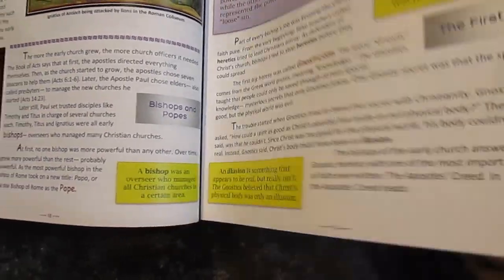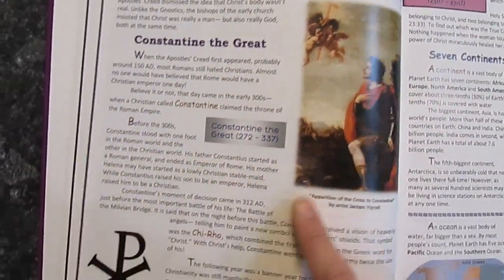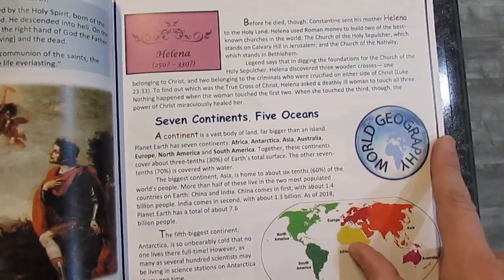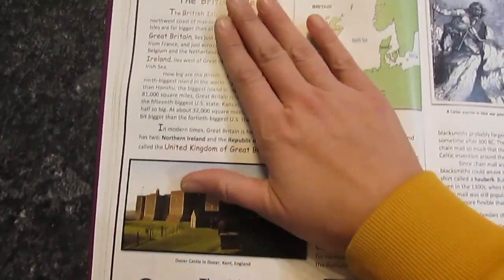So I love that there's definitions because you're not just expected to know what all these words mean. Then we're talking about Constantine the Great. They talk about what this symbol is. Come over here and it talks about world geography. So each section is broken up like that. Now we're on to chapter 2.